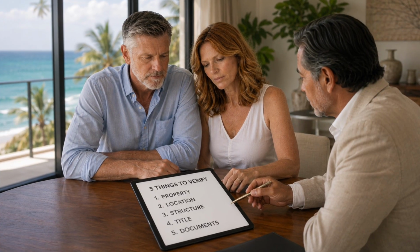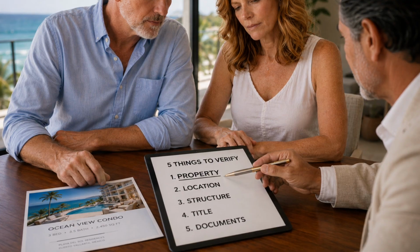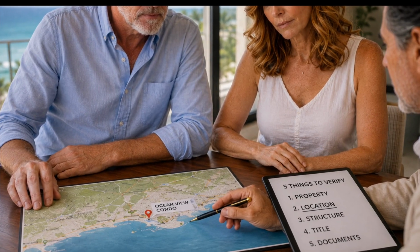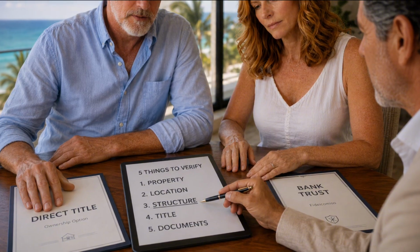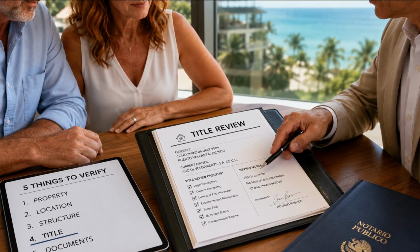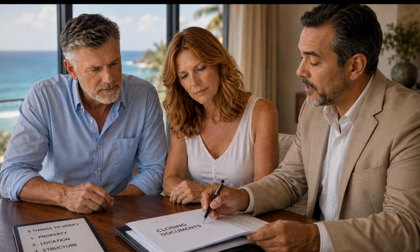So before you buy property in Mexico, ask 5 simple questions. Number 1, what exactly am I buying? Number 2, where is the property located? Number 3, what ownership structure applies? Number 4, is the title being reviewed? And number 5, who is verifying the documents before closing?